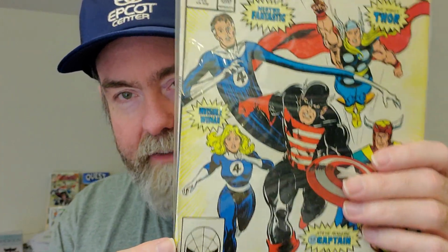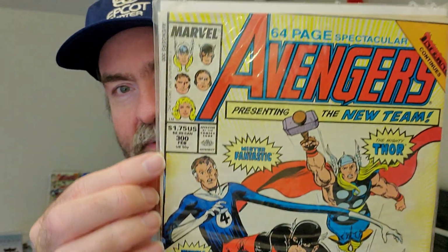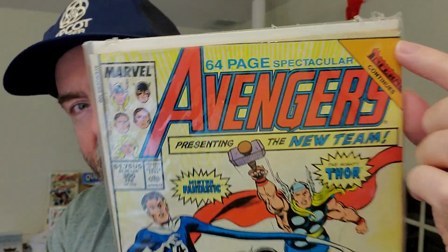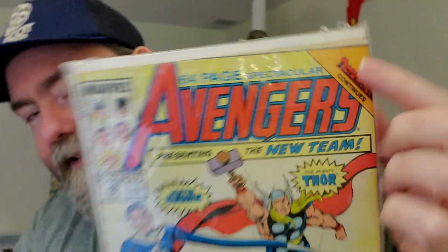But when I got this, I noticed that it's horribly miscut. So the wrap is correct at the bottom, and then it really gets way out of wrap here. And so as a result, look at the miscut on the top. Like that's Charlton level of incompetence when it came to wrapping this comic. So anyway, this is just my replacement copy for Avengers 300. So it doesn't really matter, but it was just kind of funny how badly that was done.